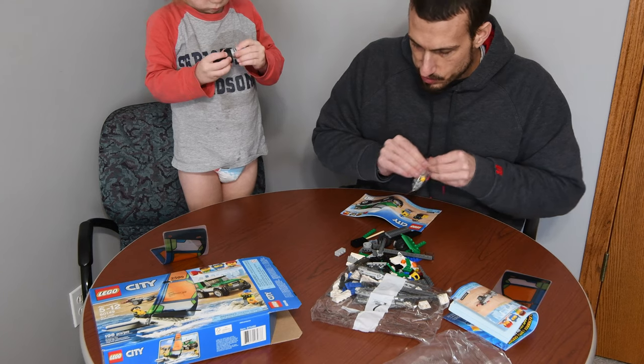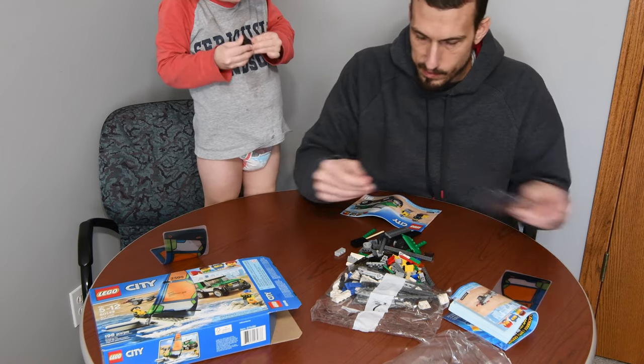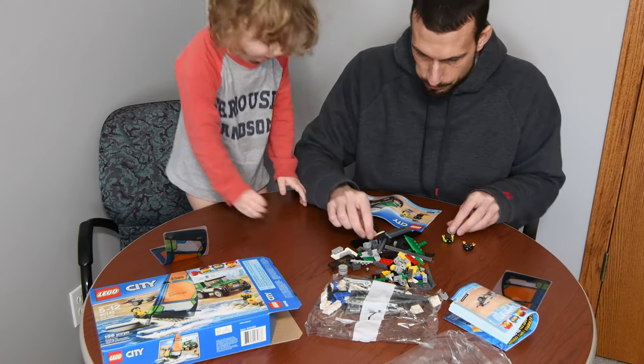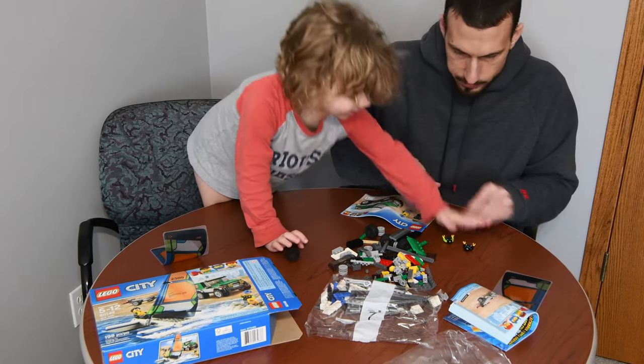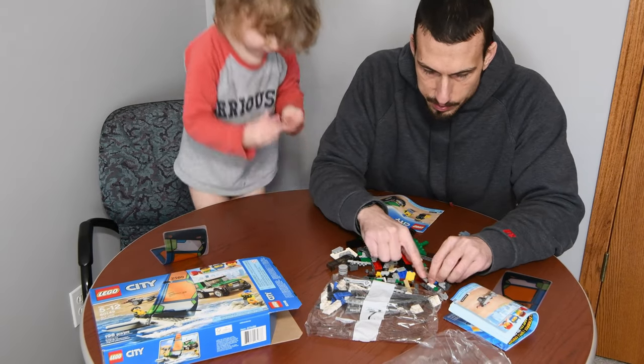Daddy, we'll build you a truck. Maybe you can help me a little bit. You gonna help me, buddy? That's okay, buddy. No, hey, Daddy's gonna build the people. You want Daddy to build people? I gotta put them together, buddy.